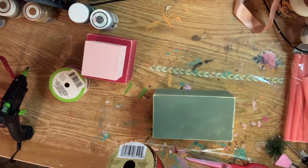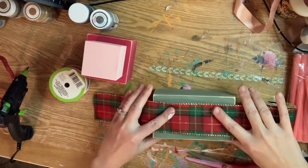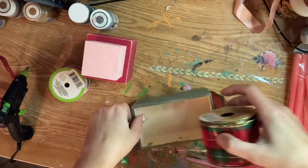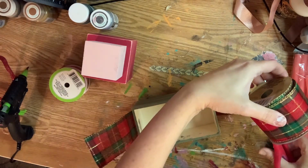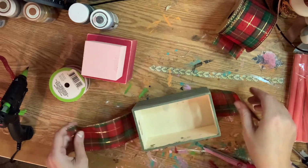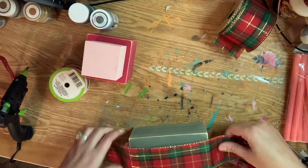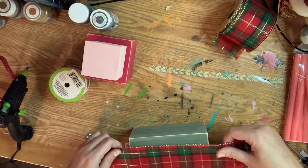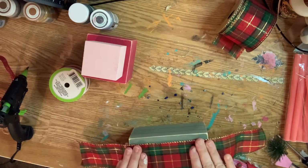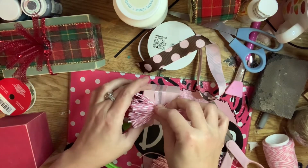So I painted the crate the green, I think it's moss or celery from Waverly. I painted the small cube belly slipper from Waverly, and then I painted the red cube. I believe it's crimson from Waverly. All 3 pieces of wood only took 1 coat, which was amazing.